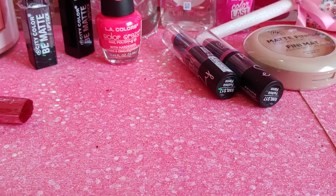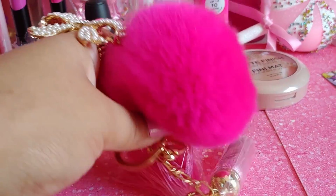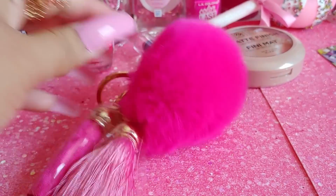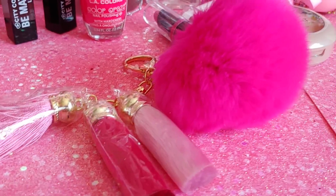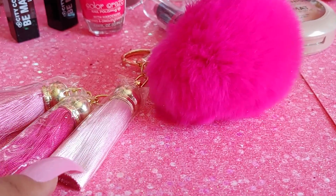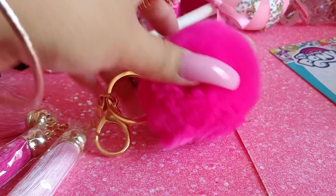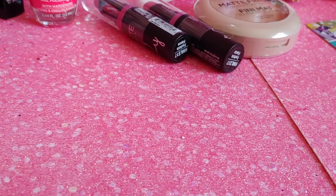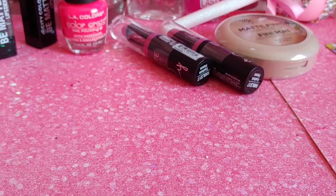Okay, and then this is an online order right here. I got this from Amazon. It has gold hardware, a hot pink fuchsia pom-pom, and it comes with three different colored tassels. It's a hot pink color right here, then a light pink, and then a pale pink. Real pretty with the gold hardware. I bought a few others, but they haven't come in yet. They come at different times. You know how Amazon is, sometimes when you order something, some of the items come at a different time than the others.